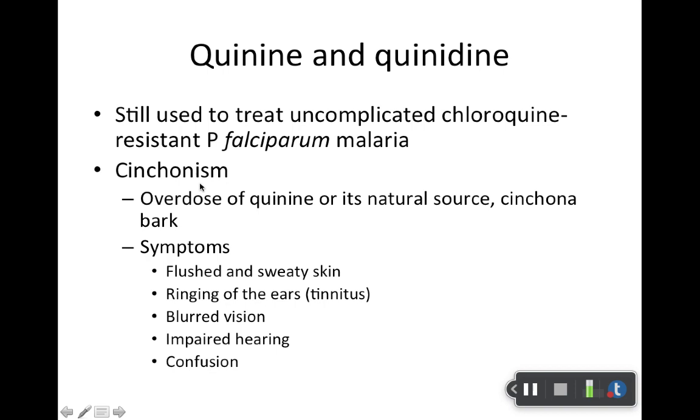But because of this toxicity, quinine and quinidine toxicity can result in cinchonism, which is basically overdose of quinine, because its natural source is cinchona bark, so that's where you get the cinchonism. And they have symptoms here: flushed, sweaty skin. You guys can read through those. But the risk of toxicity is a reason that they're not used as much.